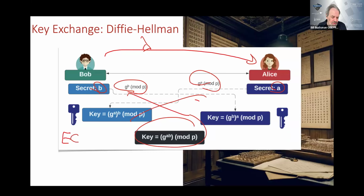The main method we use here is what's called elliptic curve Diffie-Hellman. We don't use discrete logs anymore. They're a bit too complex now in performance. We typically use elliptic curve cryptography to exchange a key. And it's almost certain that the key we're using for the security of this Zoom session has been negotiated with elliptic curve Diffie-Hellman.